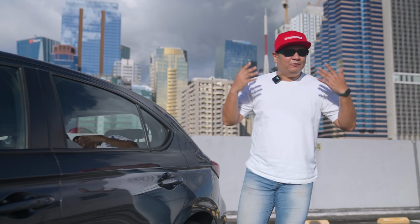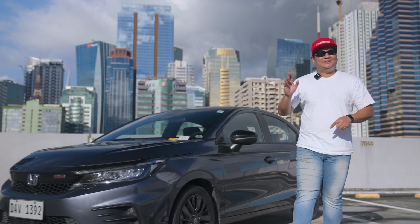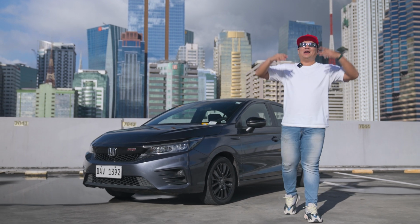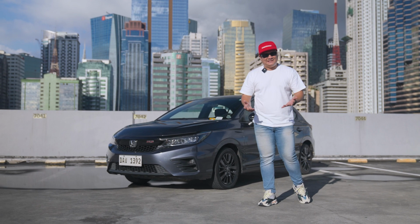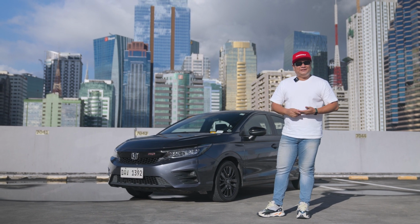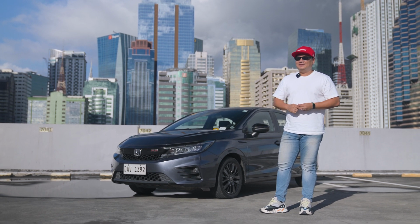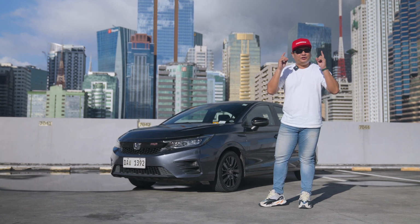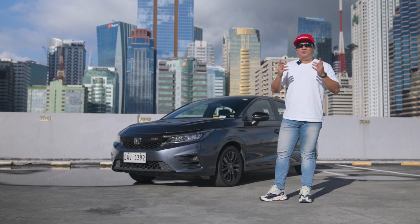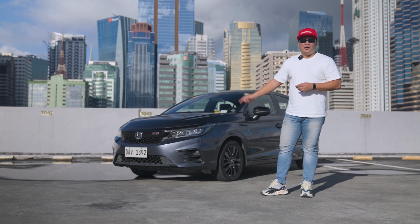All right, so we've been reviewing a lot of cars here at Zigwheels.Ph. Scratch that, let me correct that. We've been reviewing a lot of crossover SUVs here at the channel, and I've been figuring, are crossover SUVs really the default car choice for car buyers? Is that something that I would recommend that you would buy? Well, the short answer, yes. Longer answer, let's talk about that.